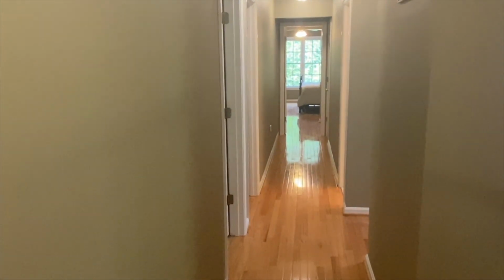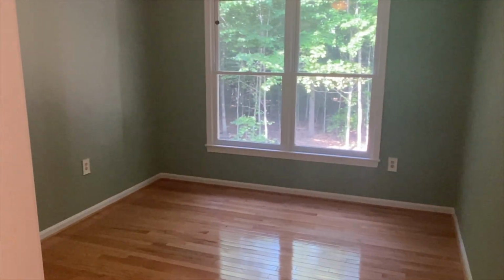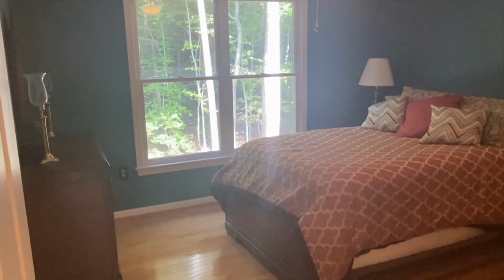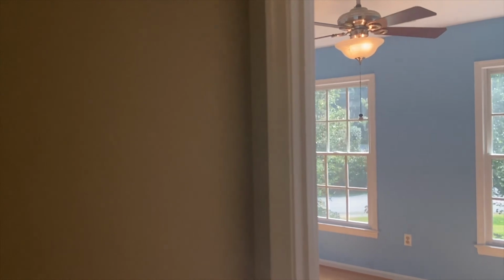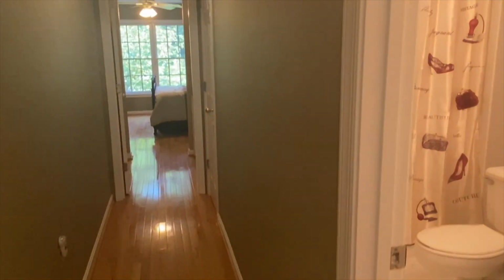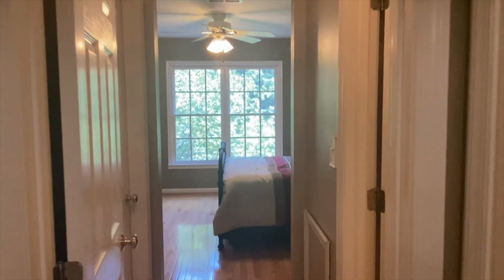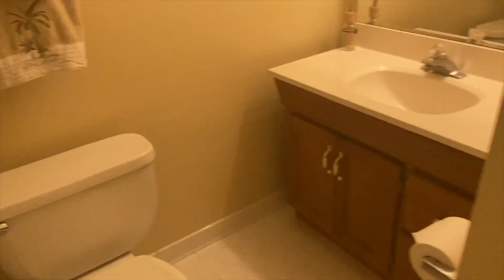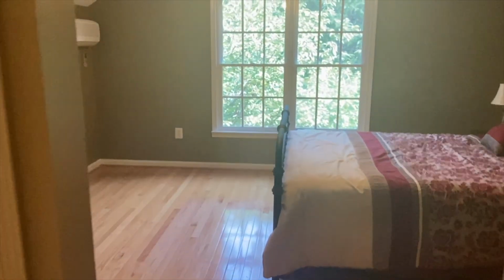Continuing down the upper level, you have 2 bedrooms to the left. All good-sized bedrooms. Another bedroom here to the right. You'll see the hardwood floors and ceiling fans in every bedroom. These 3 bedrooms share a hallway bathroom here, full bath, dual vanities. And the 5th bedroom has its own private bathroom. Small linen closet here to our right, a walk-in closet to the left. This has its own private bathroom. Back into the large rear bedroom.